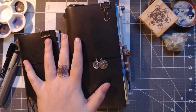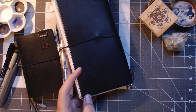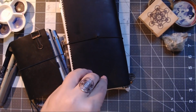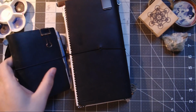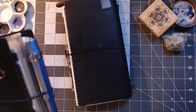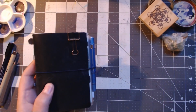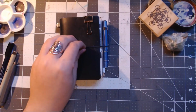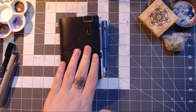So I have two traveler's notebooks here. This is a classic Midori traveler's notebook from before the Traveler's Notebook company broke off from Midori. So this is an older one, and then I also have a blue passport sized Traveler's Notebook. I thought we'll start with the little one first, because that's the fun stuff, and then we'll go into the big one. The little one is actually my wallet. I use this passport size traveler's notebook as a wallet and a planner.